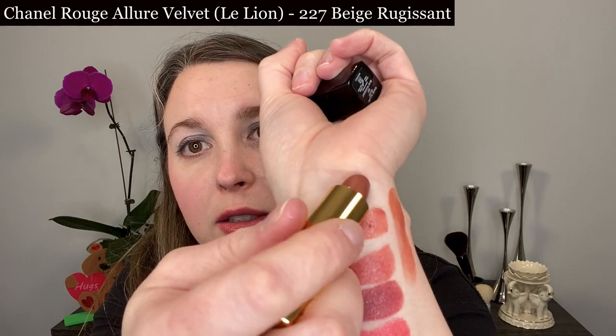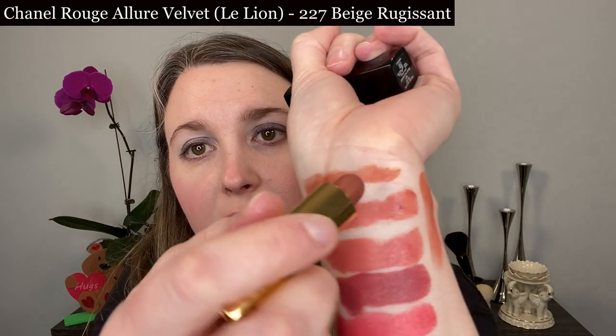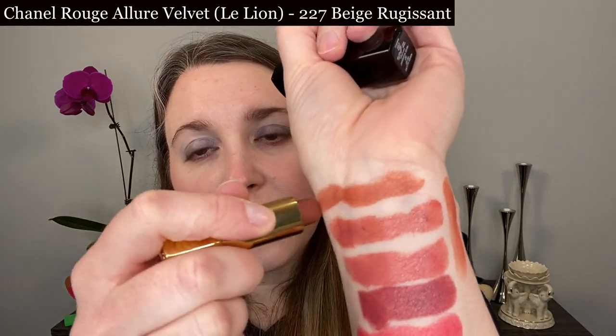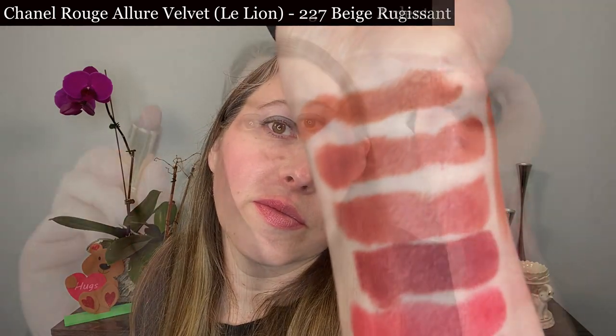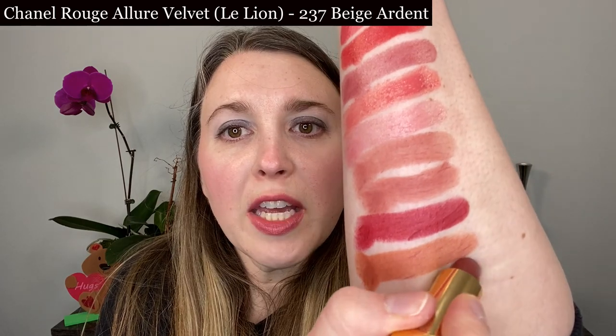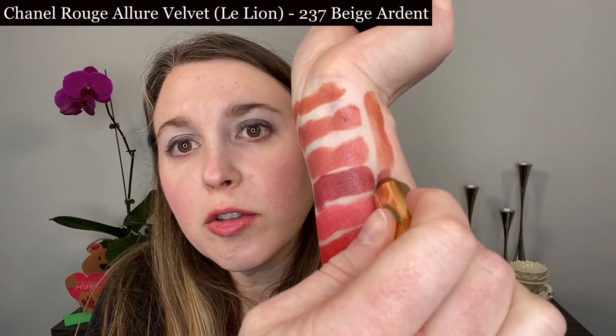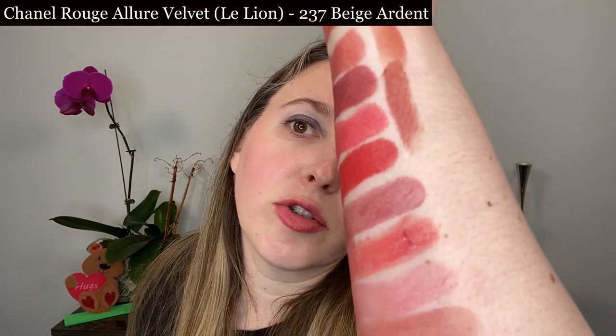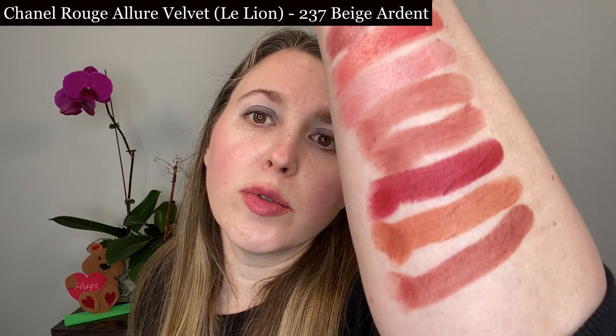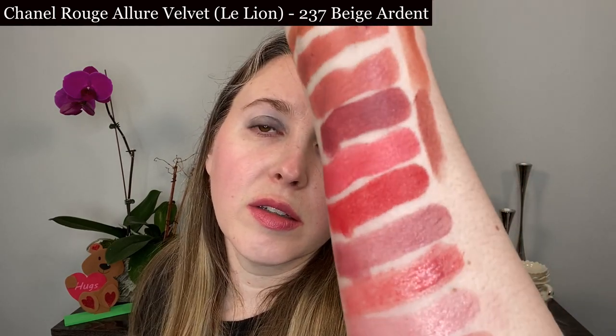Put that right here on top as well. Let's see here. Sorry, my wrist makes it a little harder to swatch. There you go. 237 Beige Ardent. Gonna put that one over here closer to the Radiant. You can see that Beige Ardent has more brown tones in it in comparison.